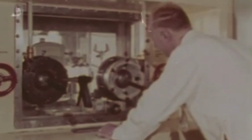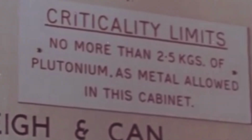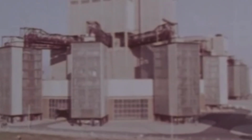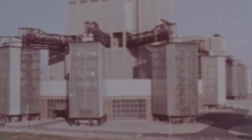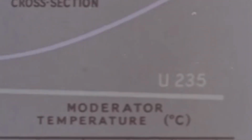Harwell, Britain's atomic research centre. Founded in 1946 on the site of a former RAF airfield in Oxfordshire, Harwell became the centre of British nuclear research. It housed early experimental reactors, including GLEEP, Graphite Low-Energy Experimental Pile, and BEPO, British Experimental Pile 0. Harwell's scientists worked on reactor design, isotope production, and nuclear physics, laying the foundations for both civil and military nuclear applications.